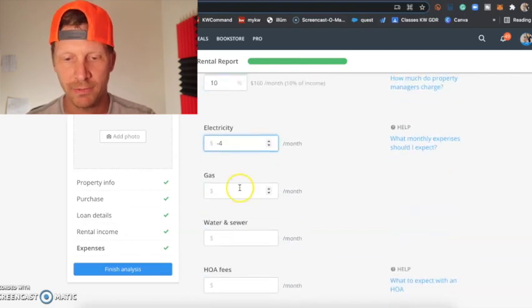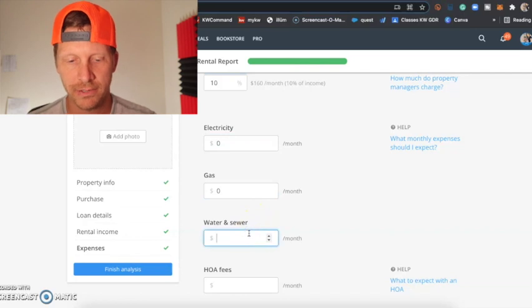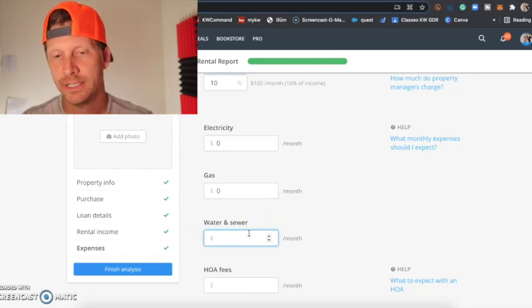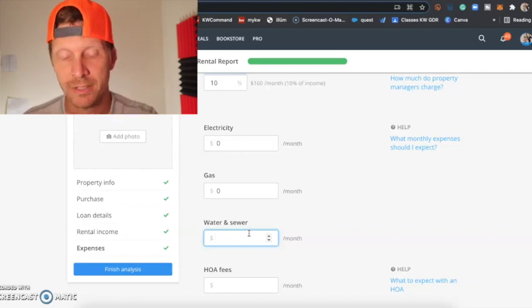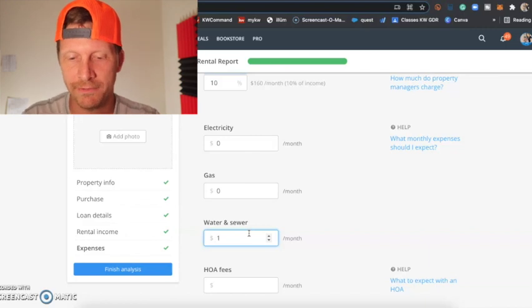No electric paid by landlord. No gas paid by landlord. Water. So we do know that this is going to be paid for by landlord. What I always try to do is probably $75 to $85 per bedroom. So we're going to do $160. We'll do kind of in between.